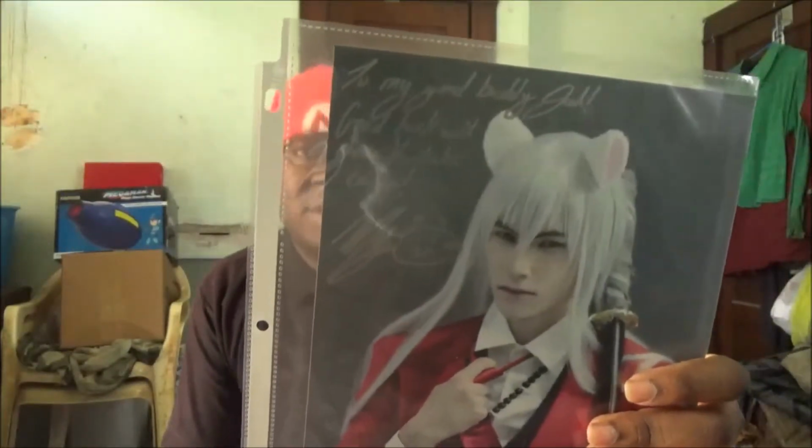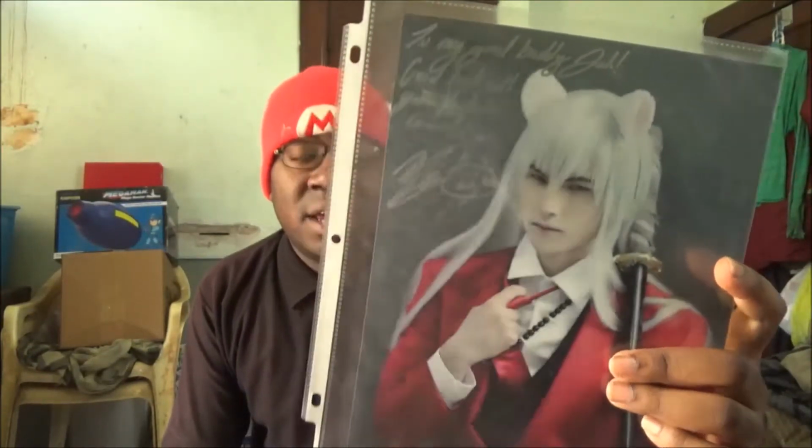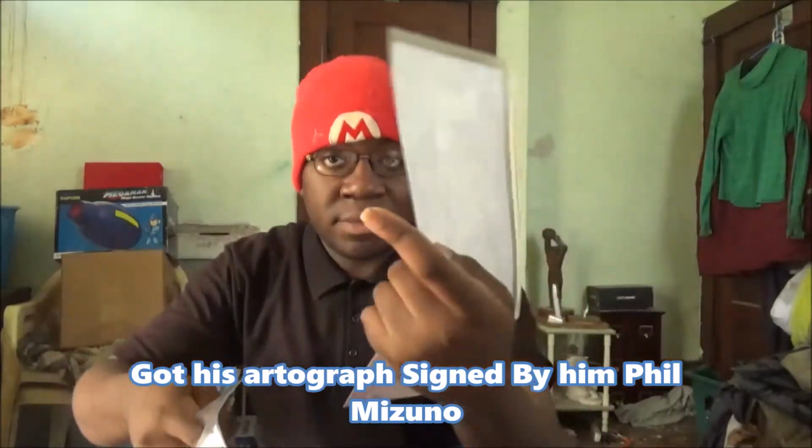The moment y'all been waiting for. Last but not least, I got the two cosplayer stars. I got like the autographs and I got the posters. Check this out. I forgot his name. Well, he already wrote the signature right on top. I like his cosplay. He dressed up as Inuyasha. And he said, "To my good buddy Josh, good luck with your YouTube channel." Signed by, I forgot his name, but I'm gonna put the little name to it under here, so I'm gonna let you know. Because I already got his video on my next highlights of Anime STL.